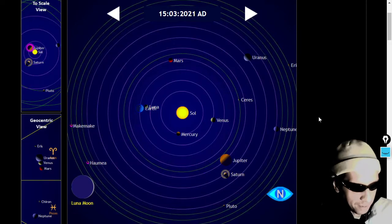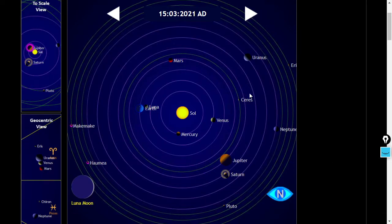First, a diagram of the solar system, as we like our viewers to be oriented to things like the truth and reality in science. Here is where stuff is in the solar system. And there's where things will be in a week.